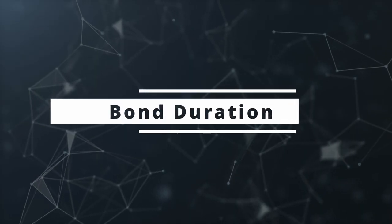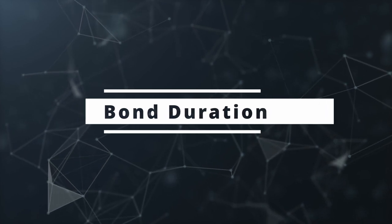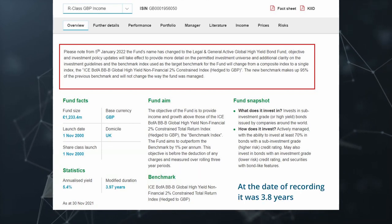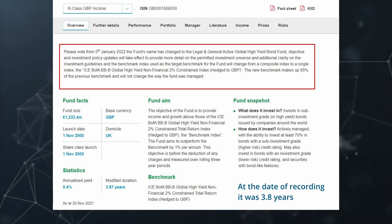Duration, on the other hand, tells you what will happen to the fund performance if interest rates increase or decrease. Since this fund has a duration of 3.8 years, it means that all things equal, if interest rates increase by 1%, the fund could lose value by 3.8%. So even though bond funds are relatively safer than investing in stocks and shares or an equity fund, there are still risks involved, especially interest rate risk, that you should bear in mind before investing in a bond fund.